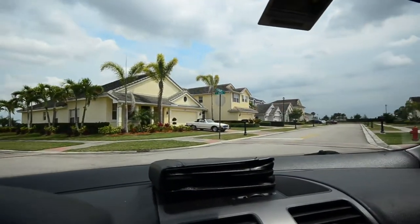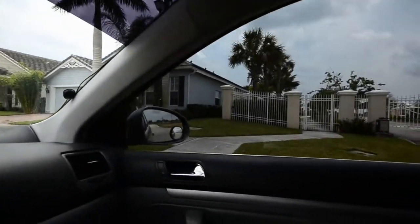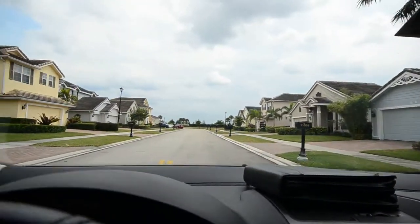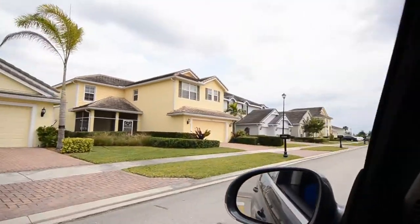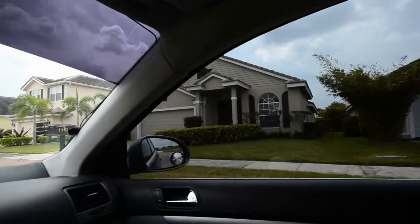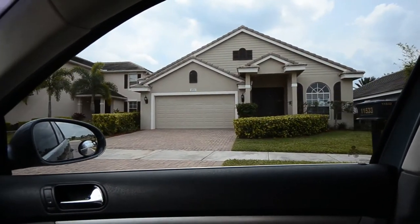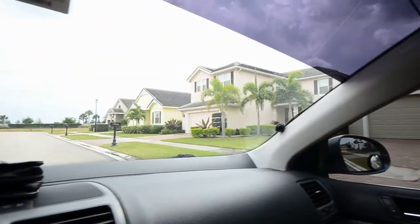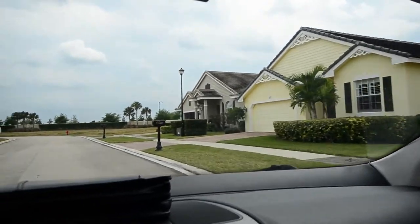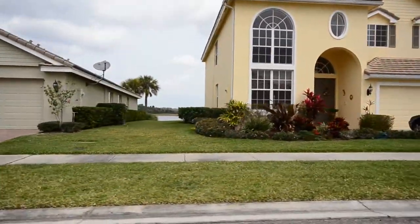And this is the street the house is on. That is the first house. See the guard gate there. These are the other homes on the street. And this second home is the house right there, 1553. And these are the other homes in the community. Again, on both sides, there's a lake over on that side.